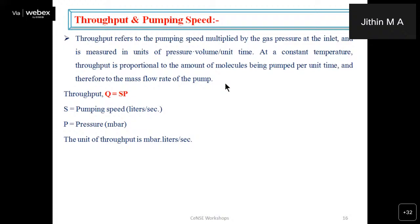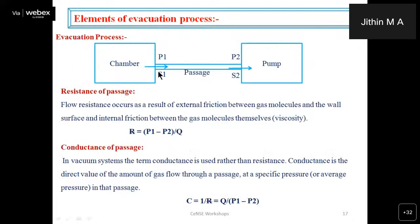So again, throughput is nothing but the multiplication of pumping speed into pressure. Okay? So the unit is millibar meter per second. So you can see here the chamber and the pump. In between, there will be a bellow or a vacuum port for connecting. So here the pump pressure will be P1 and this is P2, so pumping speed S1, S2. So the resistance is nothing but P1 minus P2 divided by throughput. Inverse of that, 1 by R, nothing but Q by P1 minus P2, is called conductance. In a vacuum system, the term conductance is generally used rather than resistance.